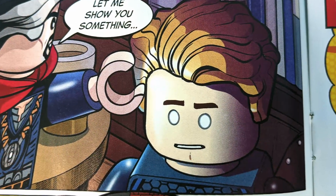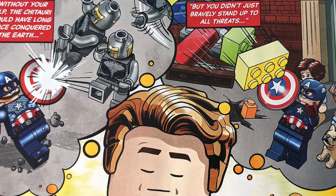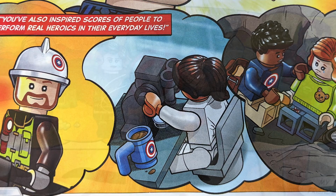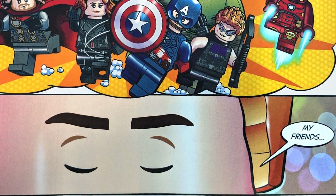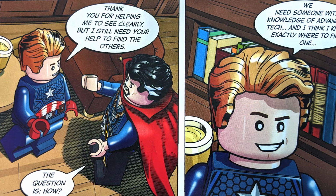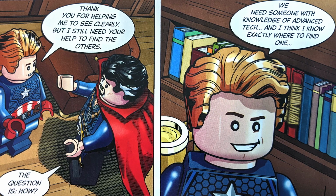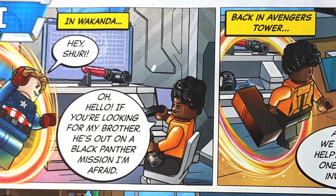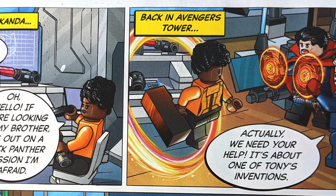Doctor Strange uses his magical powers to show Steve all the times he helped save the world, as well as the heroic deeds he inspired in others, before reminding him how he was always there for his friends. Determined to find and rescue his lost pals, Steve decides they need someone with knowledge of advanced tech, and with the aid of Doctor Strange's portals, heads to Wakanda to visit Black Panther's sister, Shuri.